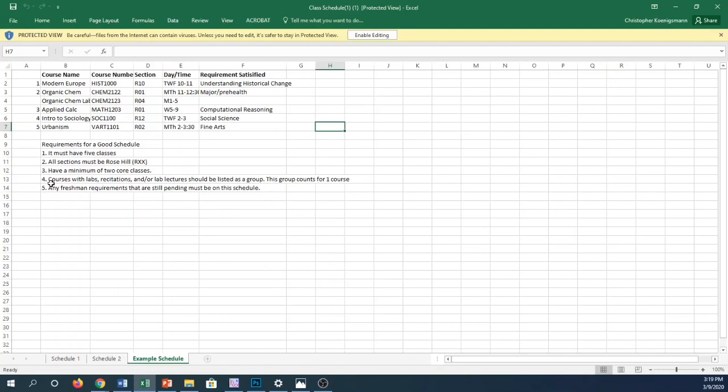Now, courses with labs like Orgo or math, that if they have a lab recitation, lab lecture, whatever, you're going to group those as one course. So Organic Chem is going to have the Organic Chem lecture and the Organic Chem lab, and those are going to be put in as one. You'll notice that I just have 2 for both of those. That's because organic is just one class. Even though it has a lab, that still only counts as one class.